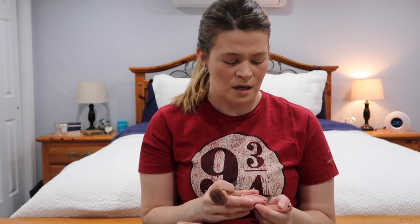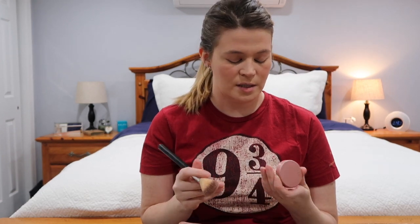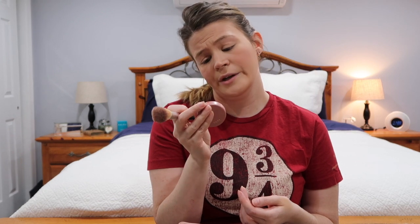I forgot to bronze my nose. I want a little pink there. Oh, by the way, it's funny, I just complained about the fact that they're not inclusive, but I'm using my Tarte Party blush, which I got for free from Sephora, so I'm gonna use it because it's free.